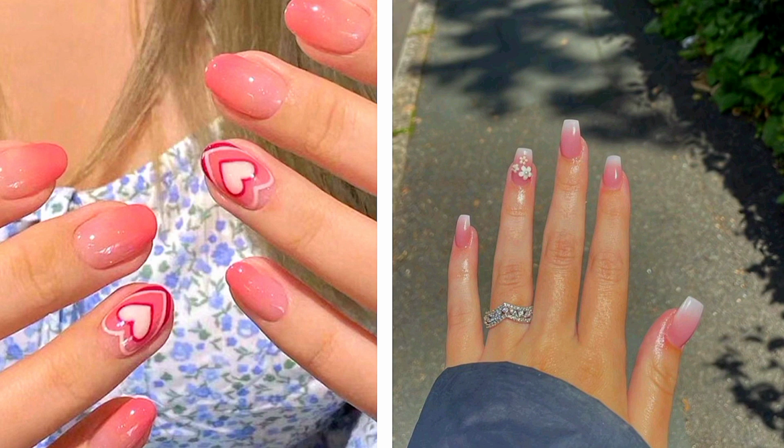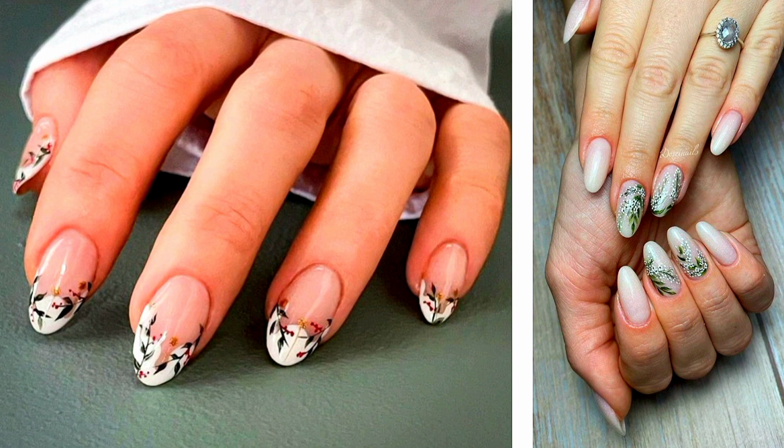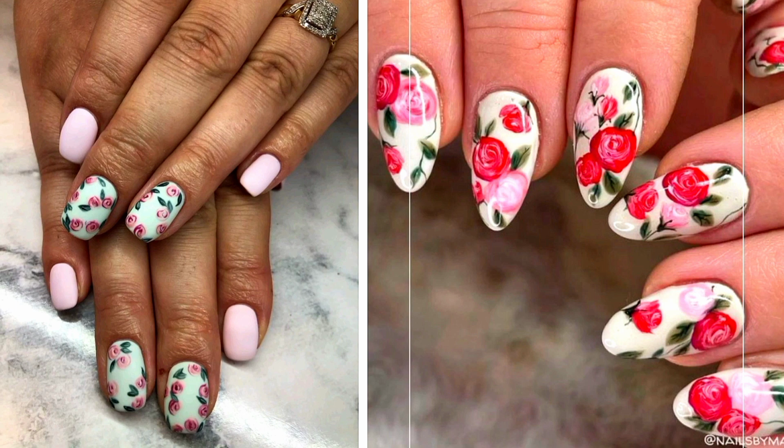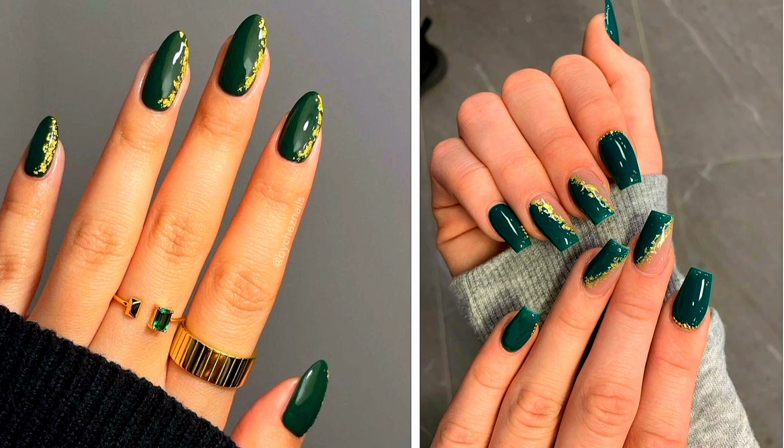Garden party glam. Floral ombre nails in shades of pink and green. Vine-inspired nails with delicate leaf accents. Butterfly nails with 3D butterfly embellishments. Garden rose nails with intricate petal detailing. Emerald green nails with gold leaf accents for a lush look.